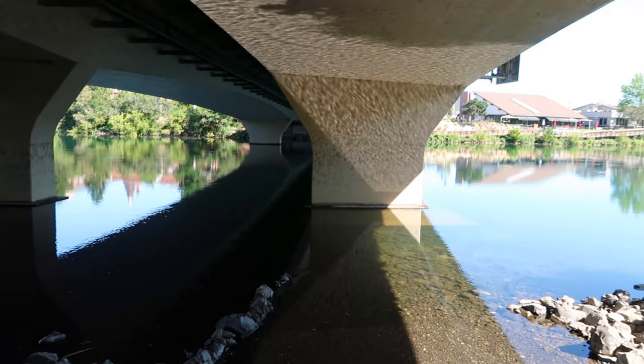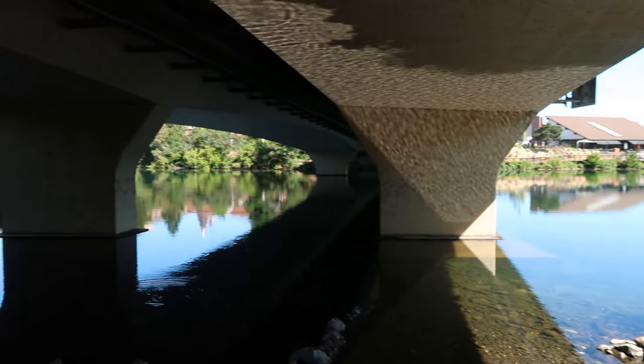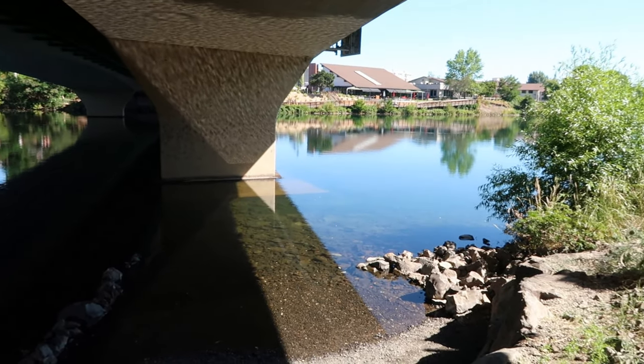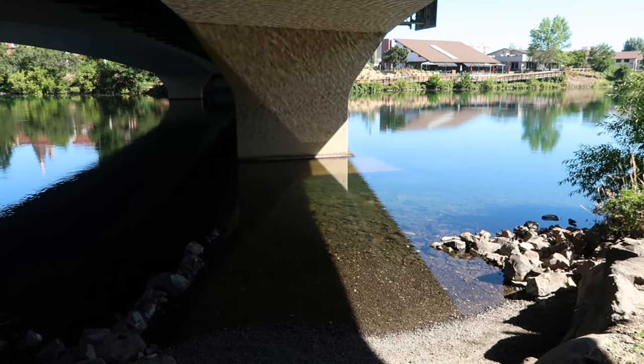Alright guys, so we're actually under the bridge right now, this is it. It's pretty big, as you can see it's wide, super wide. The current looks like it might be moving a little fast, but we're still gonna try it out, see if we can get in there and make a cool video for you guys. But that's gonna do it for right now. I am going to go get all my gear on and then hop in the water, and I'll see you guys in a few minutes.